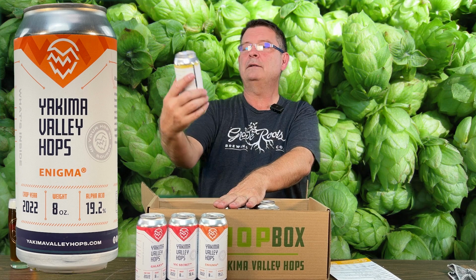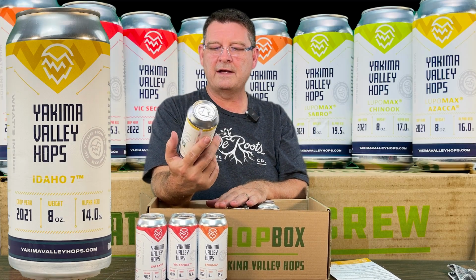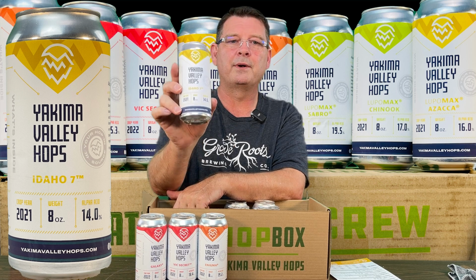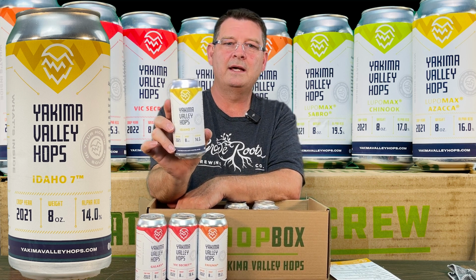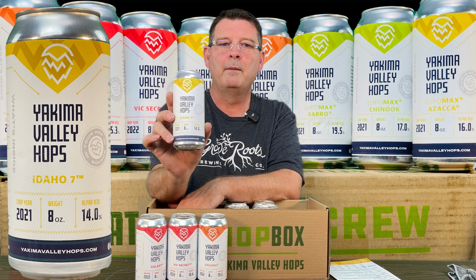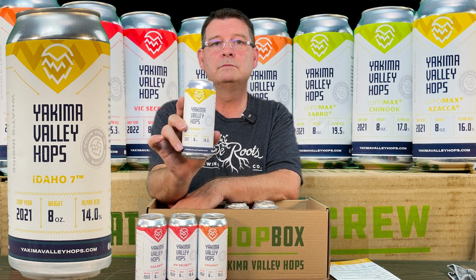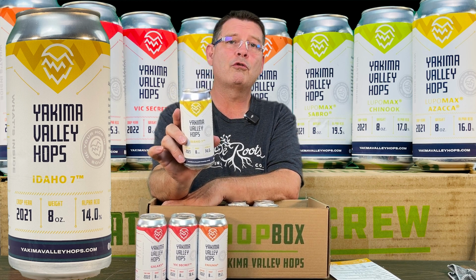Let's pull the next one out. Idaho 7. So we're in America, or North America. 14%, like I said, the alpha acids on these are pretty high. Although it can be on its own, it's described as playing well with Citra or even Warrior: ripe, zesty tangerine, reminiscent of marmalade, hints of herbal, kind of giving you a little bit of a hint of Earl Grey.